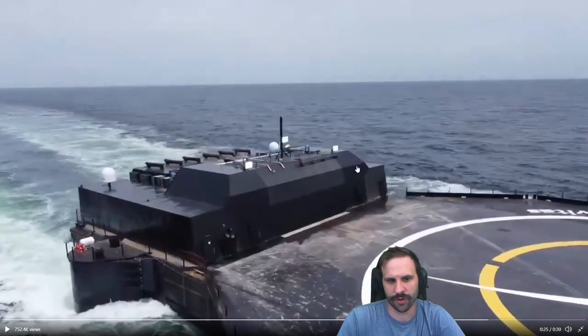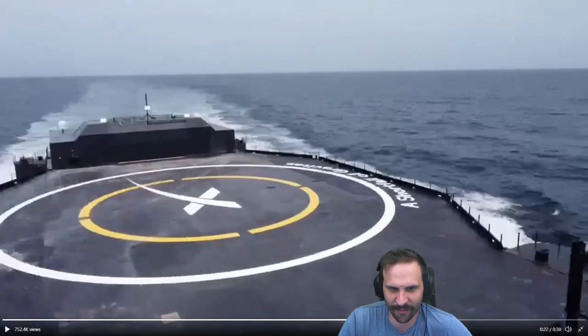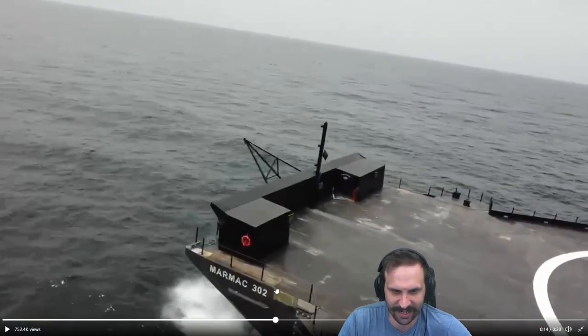I wonder if there's a control deck on this thing, dude. Thomas, wouldn't it be crazy if there was? Like, there's a control deck on here with bunks and stuff, and the crew just got off the ship when the rocket lands, and then they got back on. Like, that's what I'm wondering. The design is definitely different.